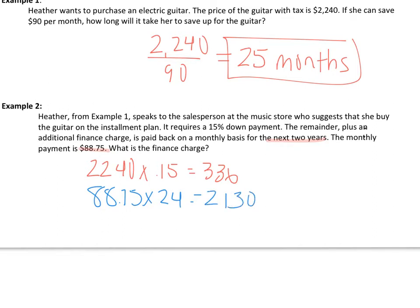So in order to figure out what the finance charge is and how much she's going to pay in interest, we actually have to add these up. Because she paid $336 down plus the $88.75 for 2 years, which is $2,130, we get a total amount of $2,466. Now, if you remember, the cost of the guitar in the first place was $2,240. She paid $2,466. She paid more for the guitar than the actual cost of the guitar. That is called a finance charge.